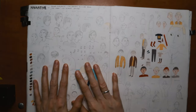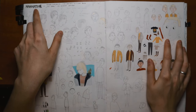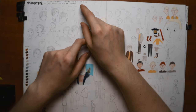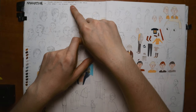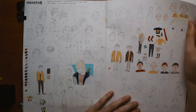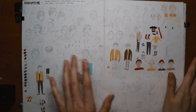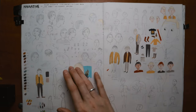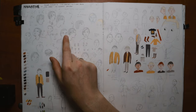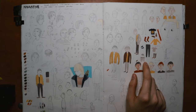Okay, so the next part was narrative, and we needed to choose to illustrate one of the books, and I chose to illustrate The Dark by Lemony Snicket. I don't know if you know the story, it's really interesting, I really liked it, and I just went 360 degrees, I just started sketching different poses, different noses, different eyes, different clothing.